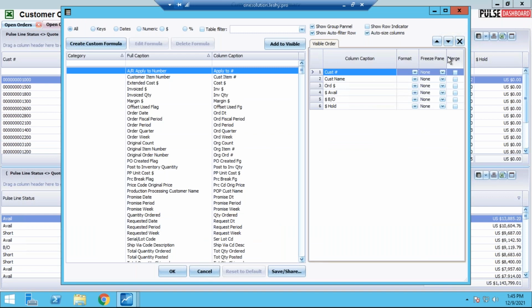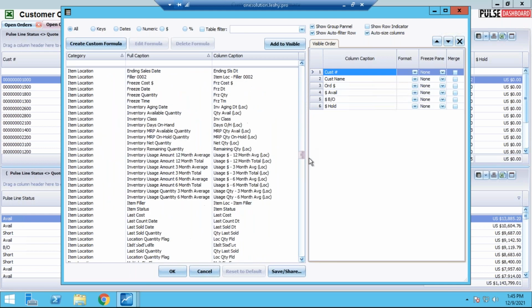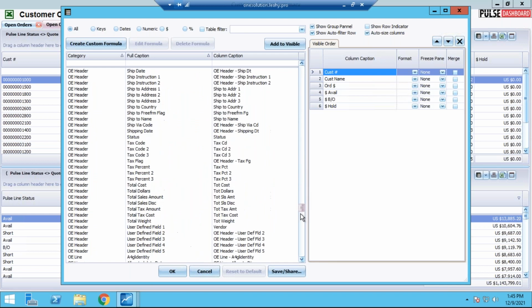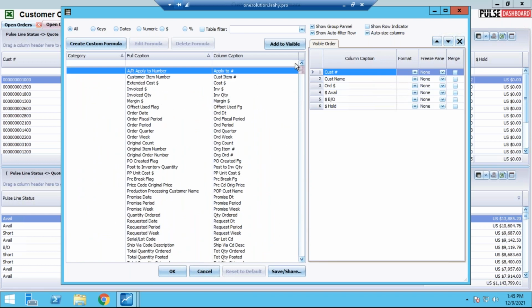If you click on the magic grid, you get all of the fields that are available to you to put into this report. As you can see, it's a big long list. So we have this one line right up here at the top so that you don't have to scroll through all that and try to figure out what I want to put in there.